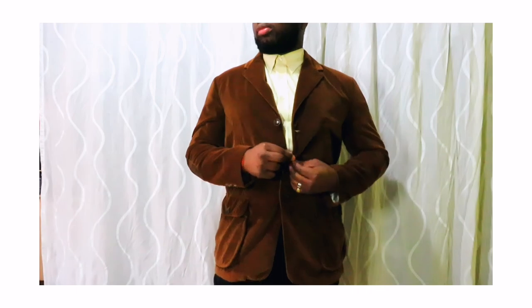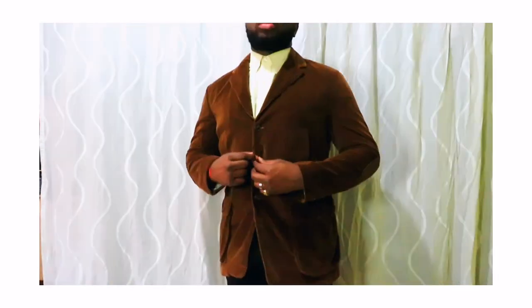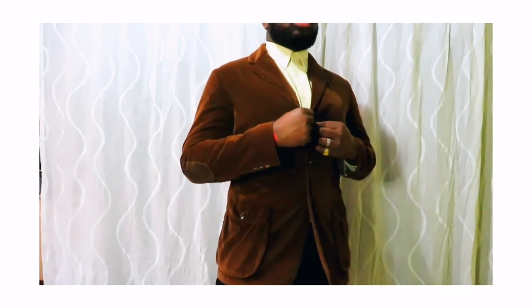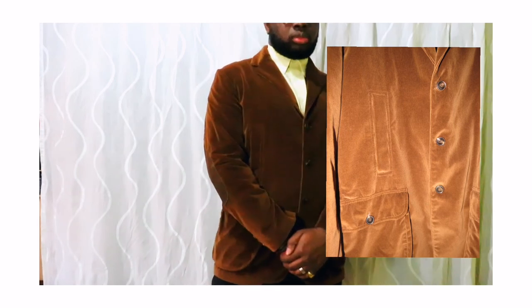It's like a brown, I think, velvet blazer, but it's very cozy. It's perfect for winter, I think, and autumn, because it's very heavy. Yes, that's the word that I was searching for, and it's very comfy, so I will use it.